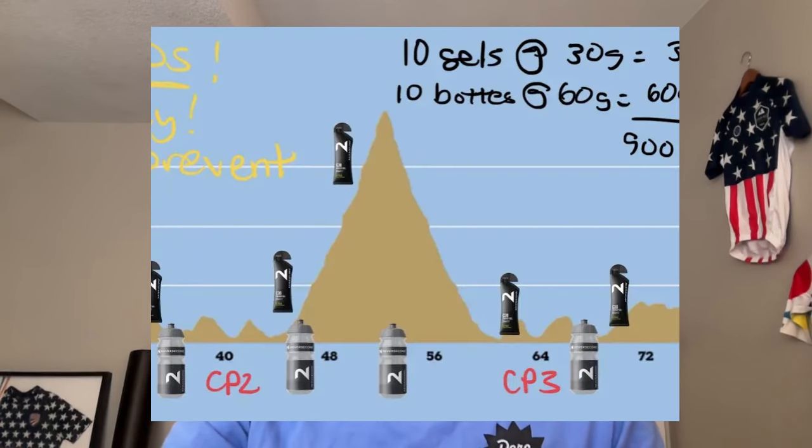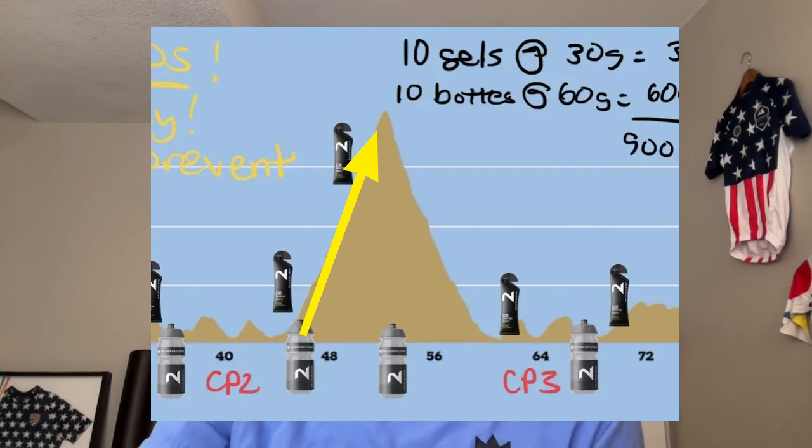The next section of the course, arguably the queen section, is going to include the Columbine climb and descent, roughly mile 40 to 60 in between Twin Lakes checkpoints 2 and 3. This is not just a big climb, but it is also a very big energy expenditure. So I want you to hydrate consistently and try to do your best to get through at least one bottle on the climb and take a big sip or chug before descending, because it's going to be a little while to get down that descent without fueling.